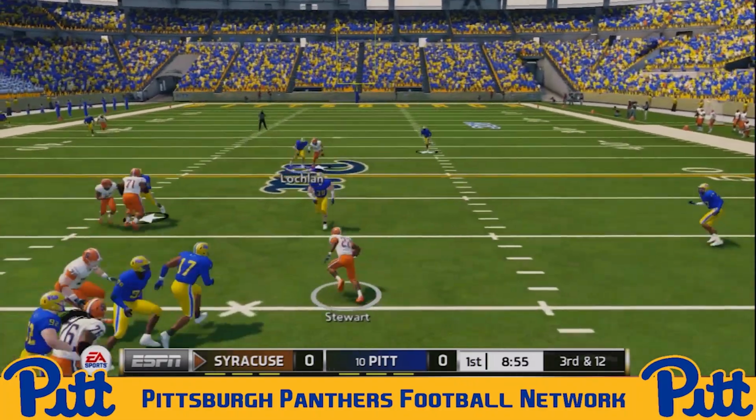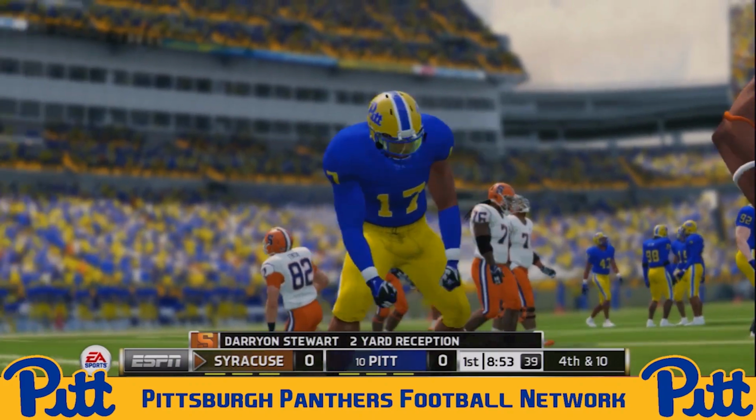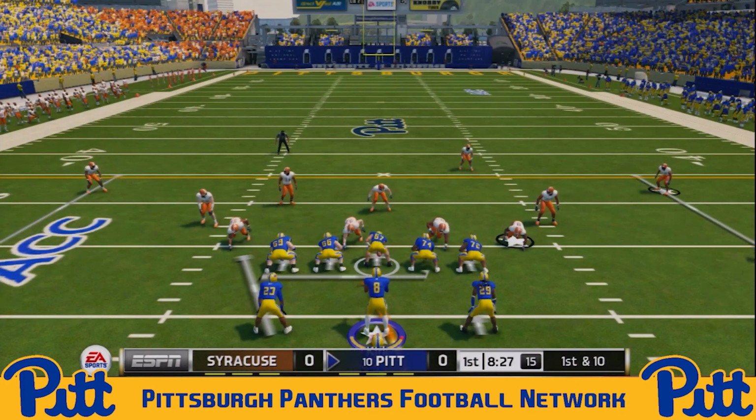Washington back to pass, dumps it off underneath to Stewart. He's going to be brought down. Jalen Hills, the Panthers defensive end, making the tackle. Short gain there for the Orange, and they'll punt the football away.